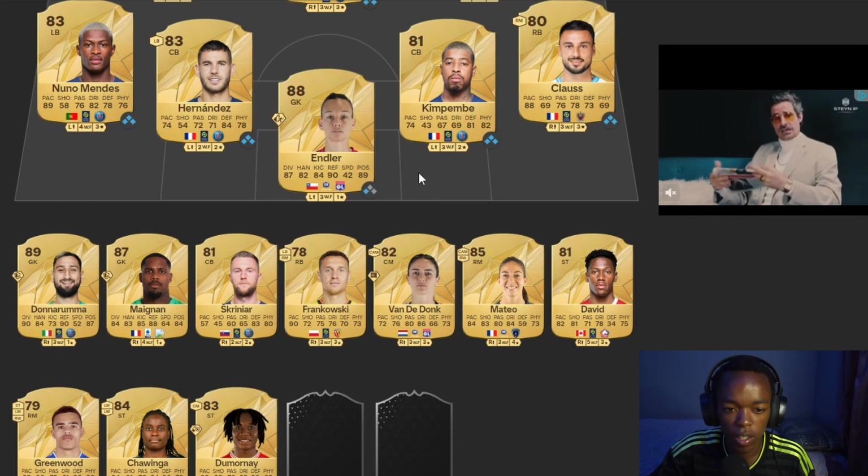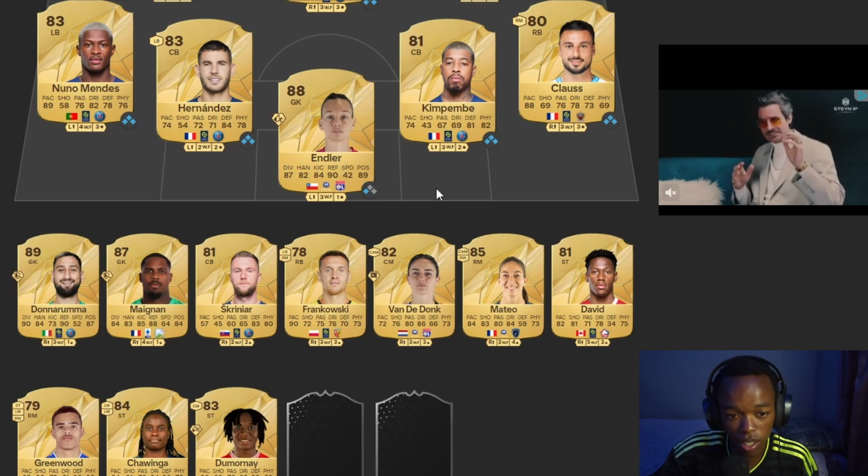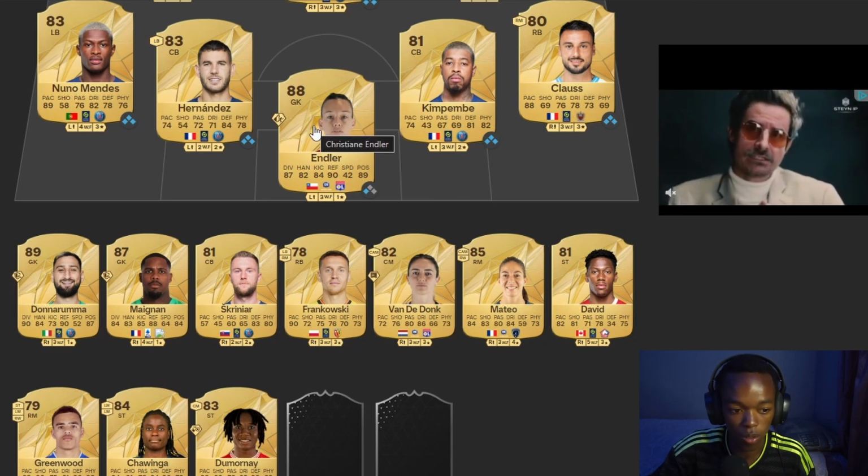If I were to make a rough estimate in terms of her price, I'd say she would be somewhere in the range of 50k, 30k, somewhere there, because last year I actually packed her and she was in that price range. So yeah, in the first week. So yeah, that's a very good option as your goalkeeper.